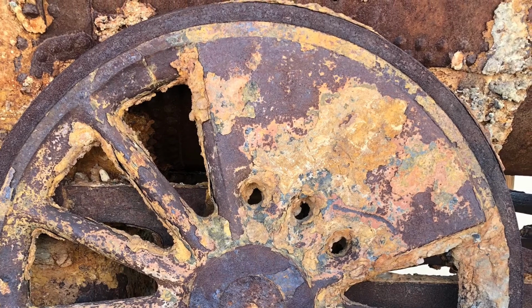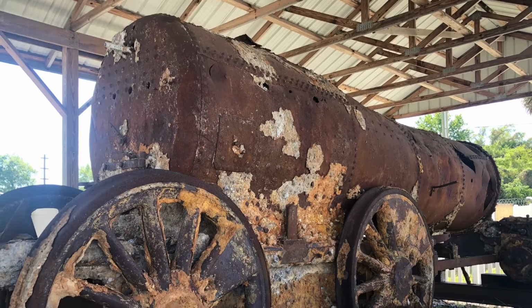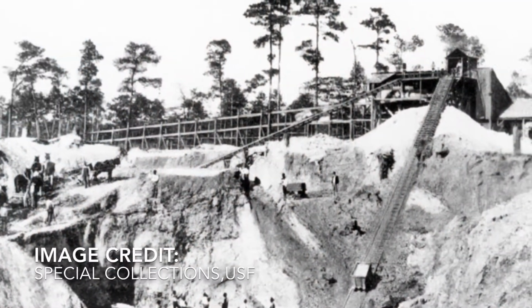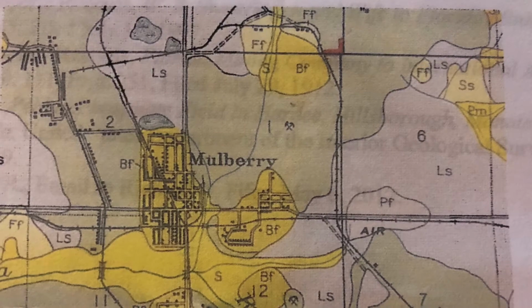steam locomotive. Most steam locomotives in existence today were created after 1900. This newly discovered locomotive was a Manchester 440 and was created in 1880. This particular model was never intended for industrial use. It was designed to haul passenger trains. As railways moved from steam power to electric, many of these now obsolete engines were inexpensively purchased by mining companies to haul phosphate rock on mine property.